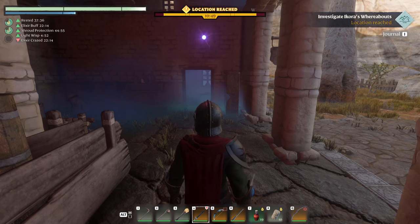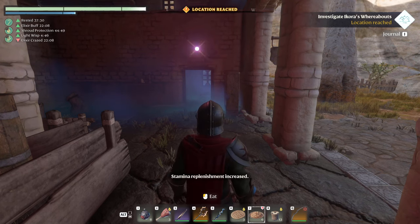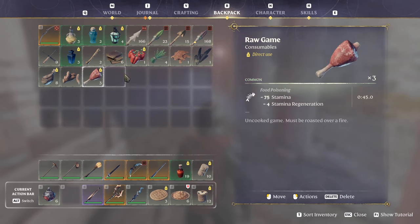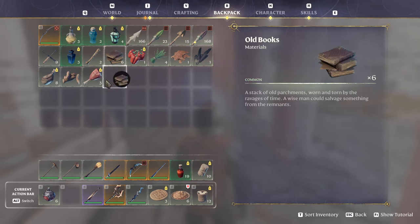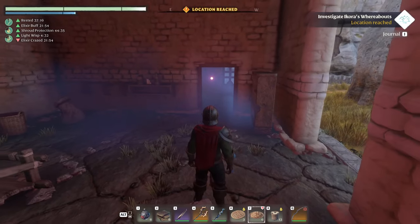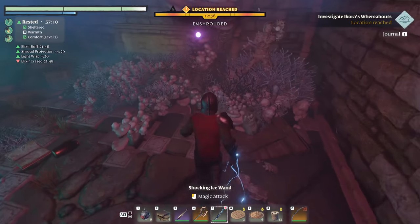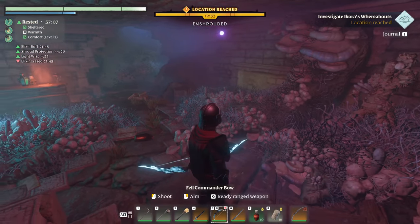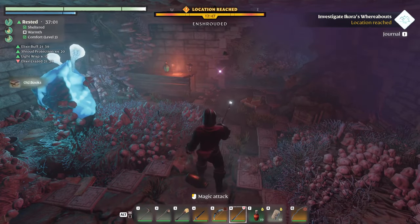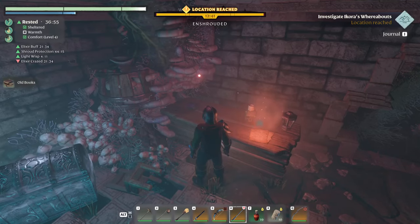And how's our food looking? Looks like we could do with another sugar. We could put that up there. I think maybe I'll put these books down there. How about that? We'll just put the books down there. There we go. And we should be good. 13 minutes in the shroud. Oh, did I waste my shroud stuff? Doesn't look like it. Looks like there's a hole over here we're going to have to follow. I see the note here, too. There's a nice potion. There we go.